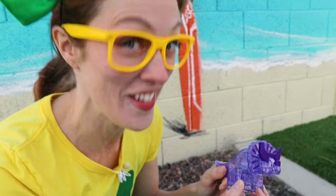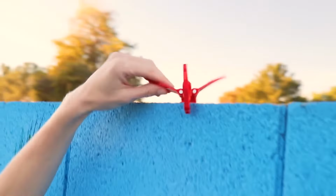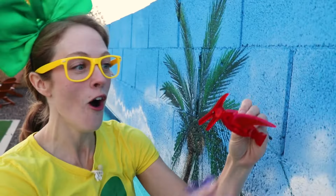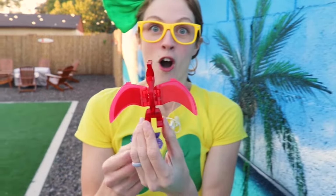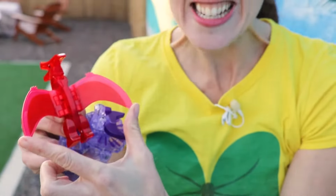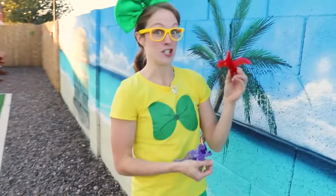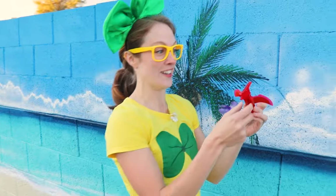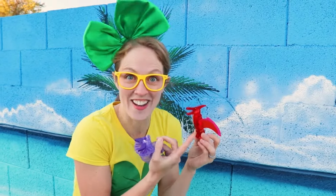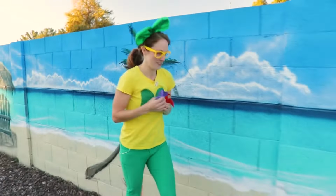I think there are more of these around the yard. Come on, let's see what we can find. Check it out up here. This is a pteranodon. Oh, wow. Pteranodons, their wingspan could go up to 18 feet. That's like as long as a car. That is such a long pteranodon. And it's the color red. Oh, we found two dinosaurs. One, two, let's keep exploring.